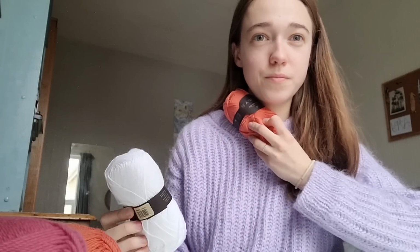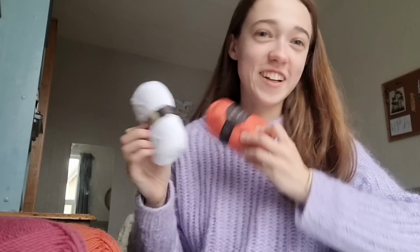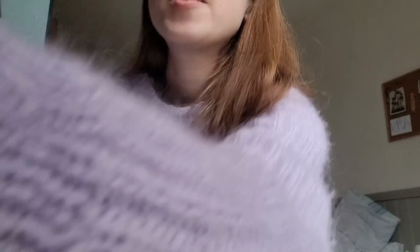It'll be quite nice. I don't know which one's going to be my main colour. I don't know if I'll have the orange, like for the neckband and the armband and everything, or the white. Orange, I think. I don't know. But I'm going to be making that probably this weekend, because I'm coming home this weekend. So there's that. Anything else new that I got?